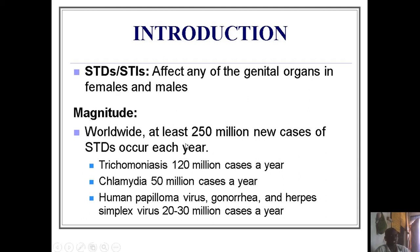Worldwide, at least 250 million new cases of STDs occur each year. Trichomoniasis, 120 million cases a year. Chlamydia, 50 million cases a year. Human papillomavirus, gonorrhea, and herpes simplex virus, 20 to 30 million cases each year.